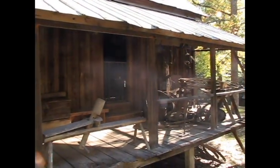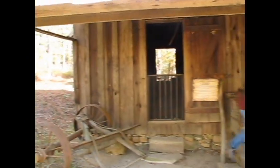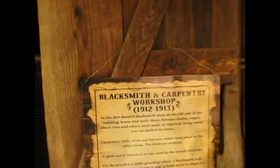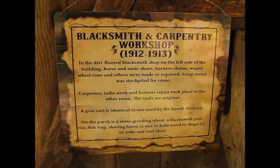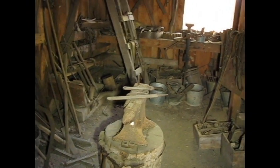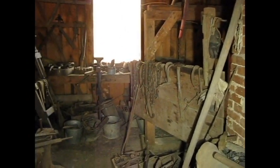Blacksmith. Y'all can pause that and read it, of course. Oh, wow. Yeah, that's where all the metal was made. Look at that old anvil. Oh my God, that thing's old. I bet that thing weighs a ton. These are from back in the day when tools were made with quality, not quantity. You could still be using these tools today. They're probably more durable than anything you get at a Home Depot.